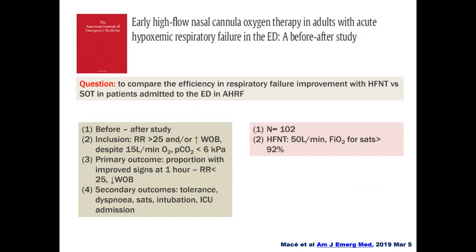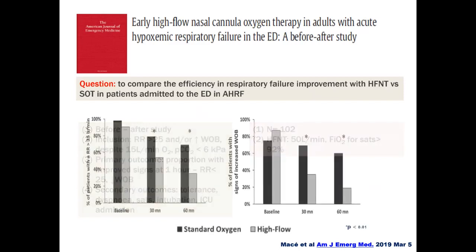So this was a simple before-after study from the French group, looking at high flow nasal therapy for patients presenting to the ED in respiratory failure, judged as increased work of breathing or respiratory rate despite 15 litres of oxygen. The primary outcome was proportion improving in respiratory rate or work of breathing. It was 100 patients or so, and high flow was delivered at 50 litres a minute.